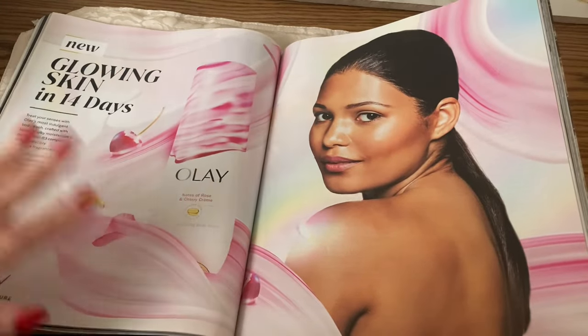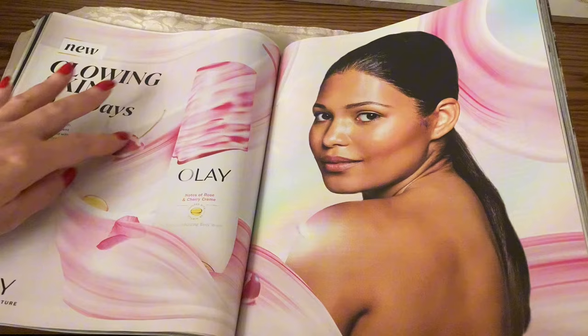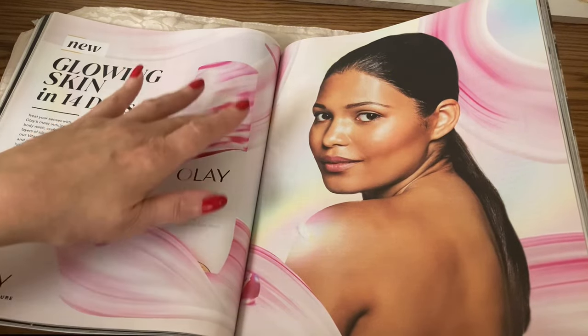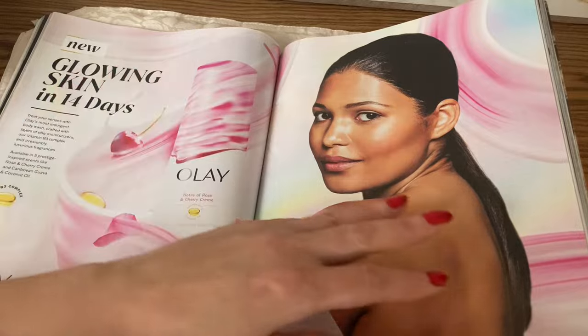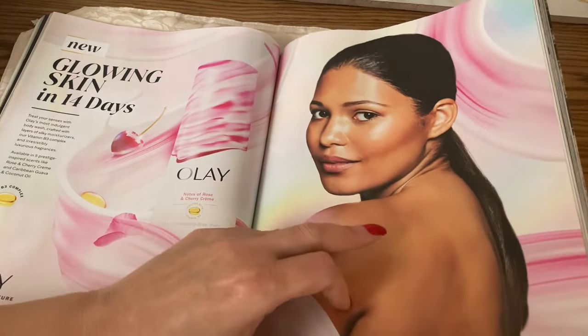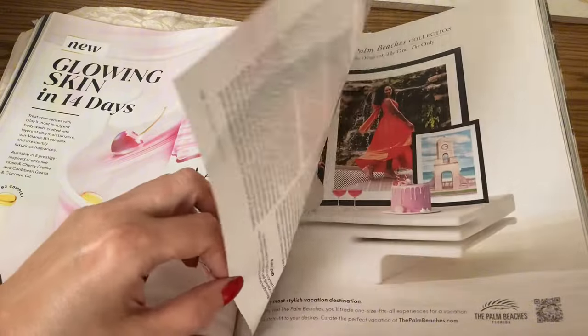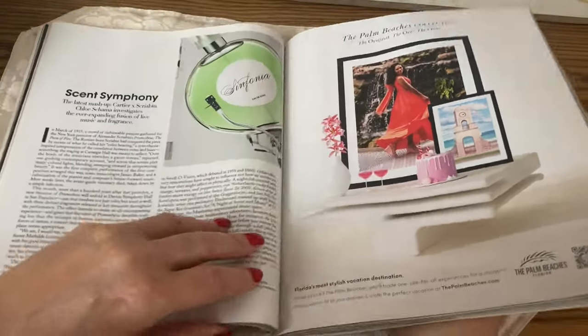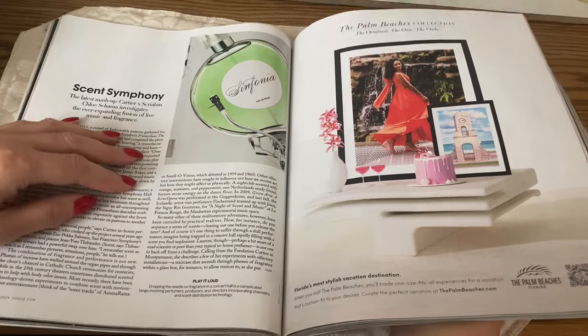And here's a very springtime looking Olay ad with pink floral and pink ribbons almost and a cherry. Pretty model. Rose and cherry cream. Ooh, that sounds lovely. I got a little obsessed with this.